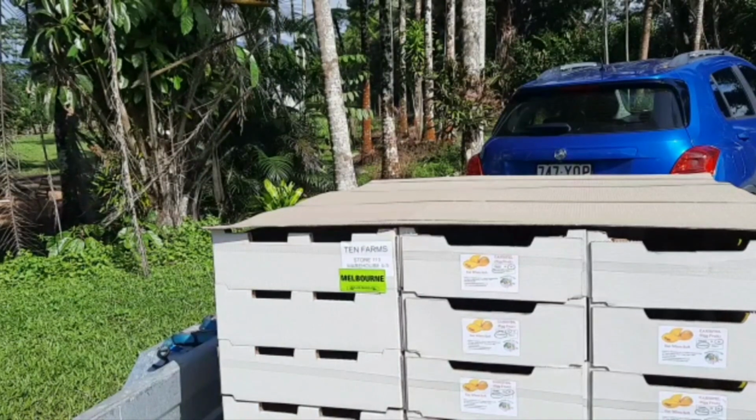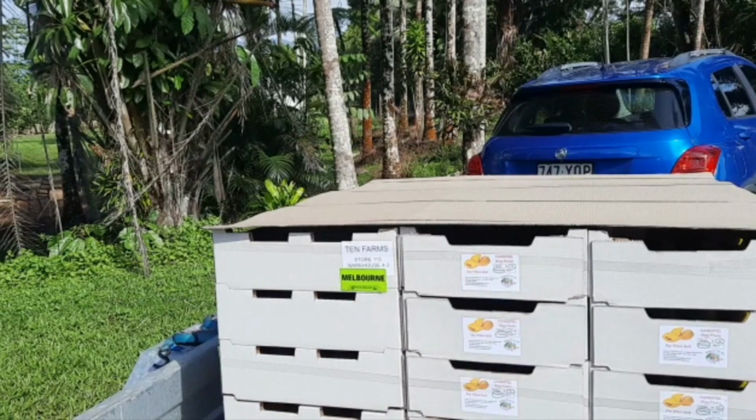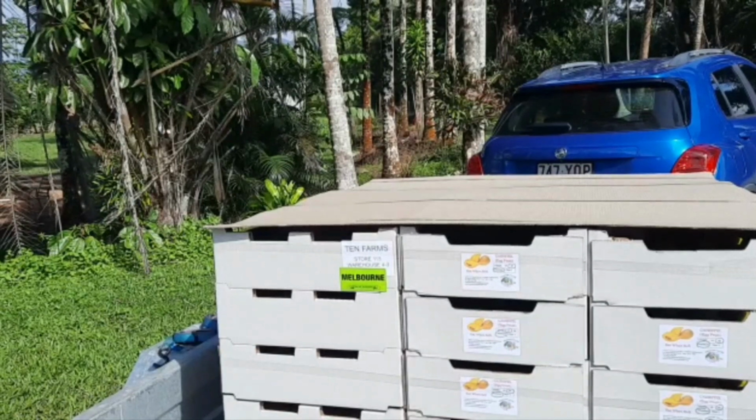So now it's just a matter of putting the cover on and strapping it down, and you'll see I've got a plywood board that I put on top. The board is just to distribute the pressure so that I can ratchet down fairly stiff without crushing the boxes.